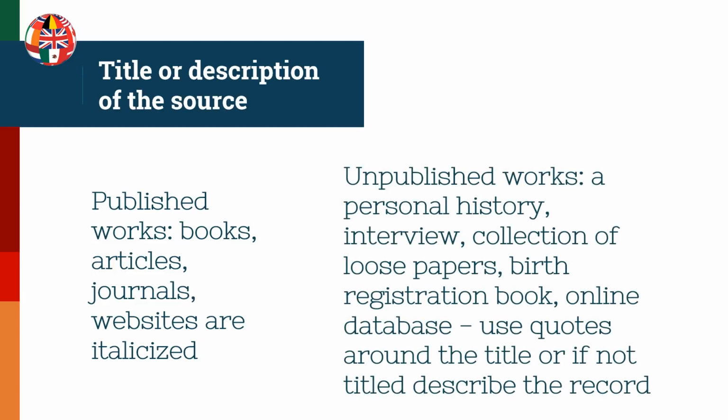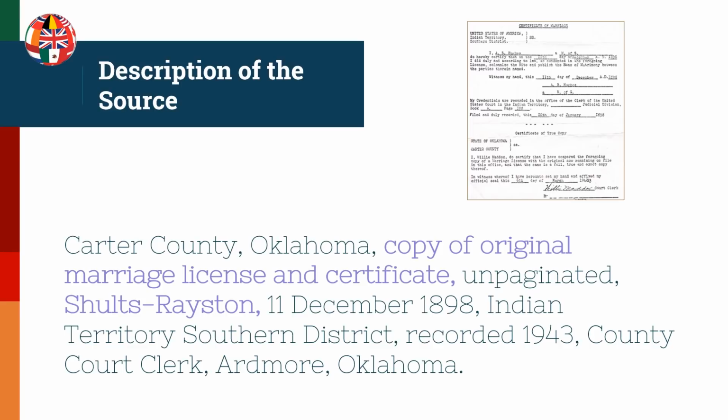If it's an unpublished work, such as a personal history, an interview, a collection of loose papers, a birth registration book, or an online database, you can use quotes around the title. But if it's not titled, you can describe the record. You may have many works in your personal collection that don't have titles, and so you will just need to create your own description of what that source could be. In the example that I'm showing you, there is no specific title for this marriage certificate. So I have created a description. It's the copy of an original marriage license and certificate. And notice that I have gotten specific here with the Schultz-Rayston names.